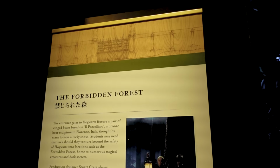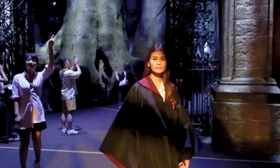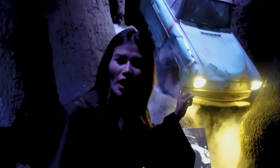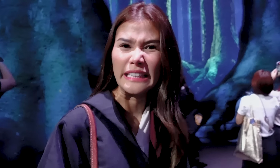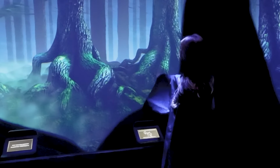Papasok na tayo sa Forbidden Forest. Sasakyan ni Ron Weasley, the Rambo car. We have the centaurs. Oh, we have the dementors. Scary. It will eat your soul.